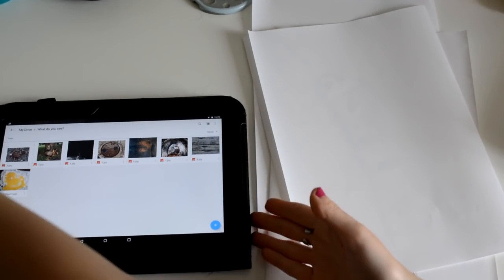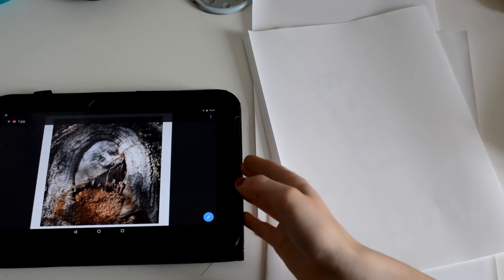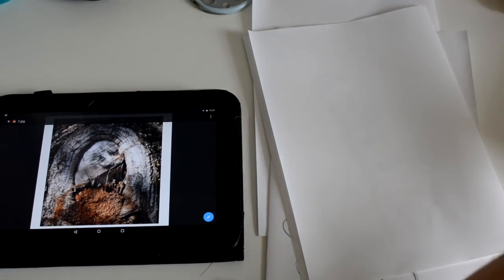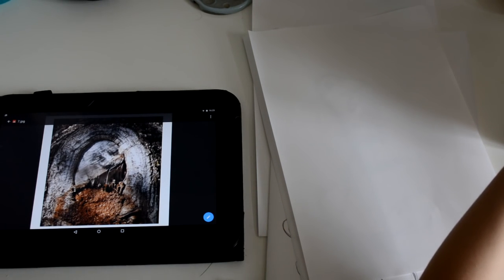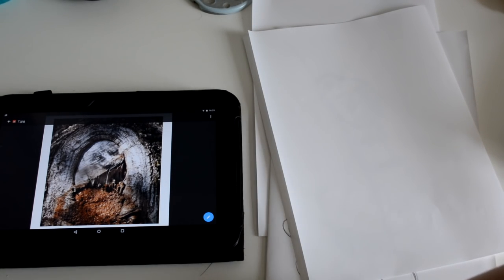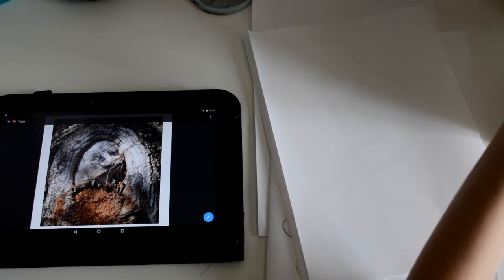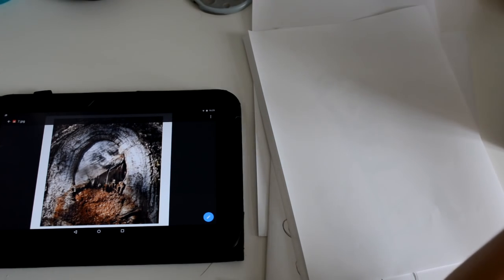Let me just pick. Okay, this will be a good one. I saw something straight away with that one. Okay. Right, I'm prepared to be freaked out, to be honest. So this is supposed to be a nice kids book, right? And I'm just going to go ahead and completely destroy that image right now.